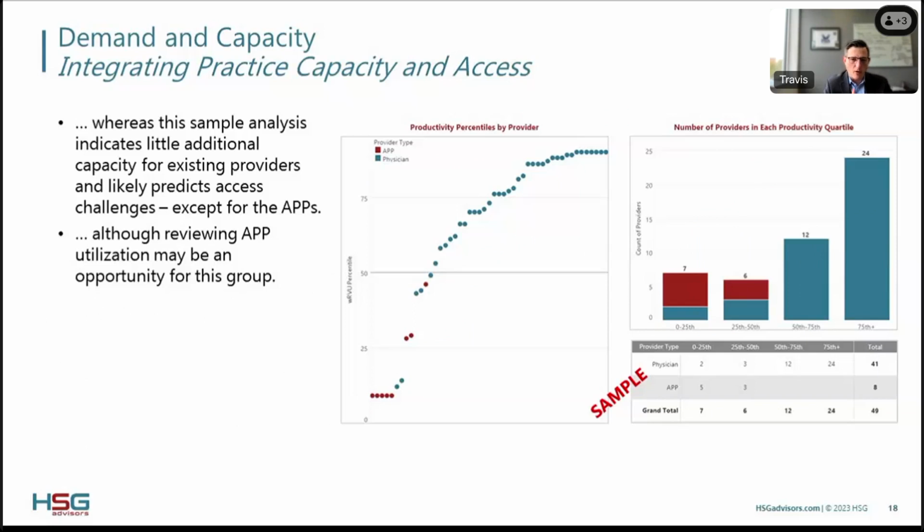a hugely productive and market dominant group in this space, where you can see 36 of the overall 41 physicians were above the median, with the vast majority above the 75th percentile. And again, maybe another group where some of our incremental capacity and access comes through better utilization of our APPs, but also might portend that we really should be focused on recruiting into this specialty, given that 24 75th percentile providers probably aren't providing a ton of incremental patient access.